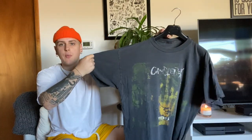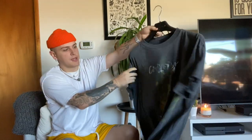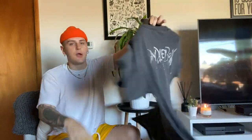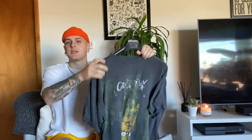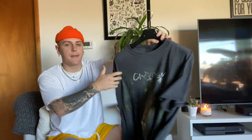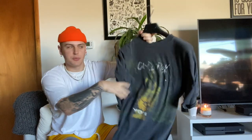Thank you, brother. Next up, we got this super faded, super soft Candlebox FU, because it's got a skeleton flipping you off, with the Candlebox on the back. I might get rid of this one, so if someone's interested in it, email me. It does fit me pretty big. I would say it's like an XL, double XL, so just hit me up. I do love it though, it's super, super soft and faded.